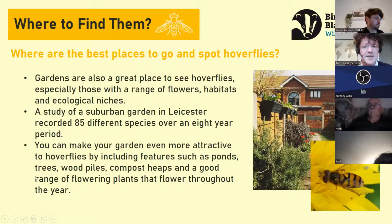And gardens are fantastic for spotting them as well, because gardens tend to have quite a large range of different flowers and habitats and ecological niches for quite a small space. Particularly if you've got flowers in your garden that flower throughout the year, this is a fantastic resource for hoverflies. Someone studied them in their garden over an 8-year period, and they managed to record 85 different species in just one suburban garden.